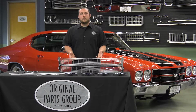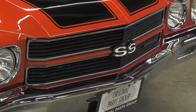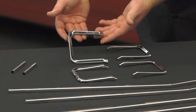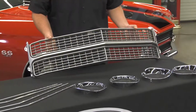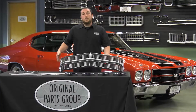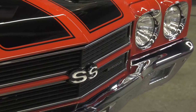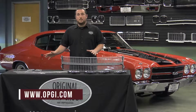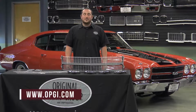Today from Original Parts Group, we have this beautiful 1970 Chevelle and El Camino grille kit. Manufactured exclusively for OPGI, they feature the correct bright aluminum trim, headlight bezels, and center grille kit. You will also notice on the Chevelle behind me that the center bar and sides have been painted body color, just like the factory, which you will need to do. Now, if you didn't want to buy the entire kit, you can also buy all of these pieces separately. You can find this kit, all these pieces, and thousands of other parts at opgi.com.